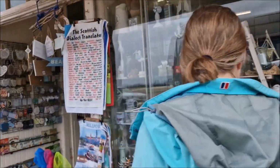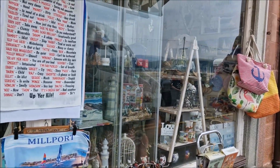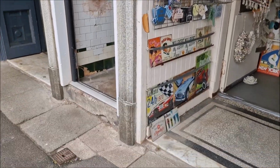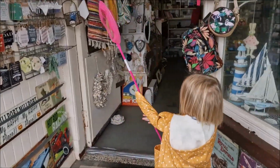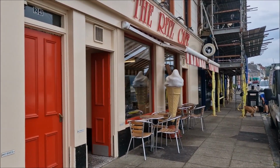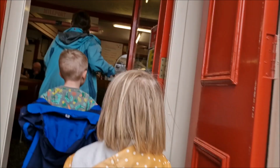There's also a good selection of crafty type shops that sell all sorts of stuff, from Millport memorabilia to just general little signs and crafty stuff. And apparently, nets. So no trip to Millport is complete for us without going into the Rich Cafe for some ice cream.